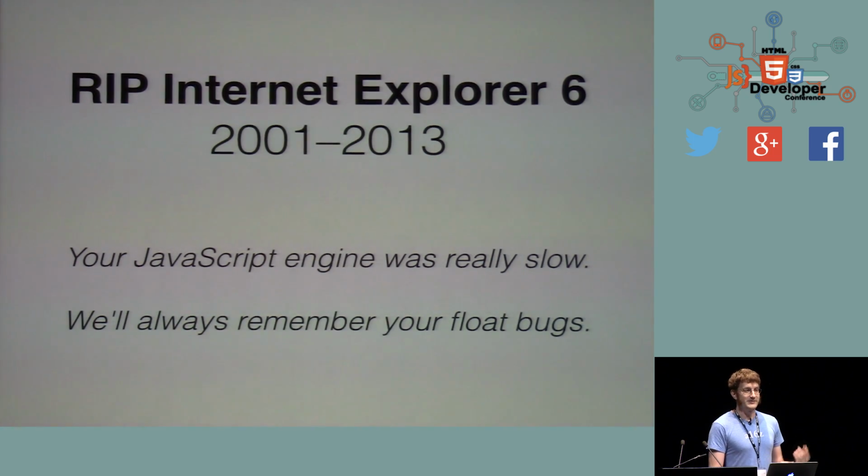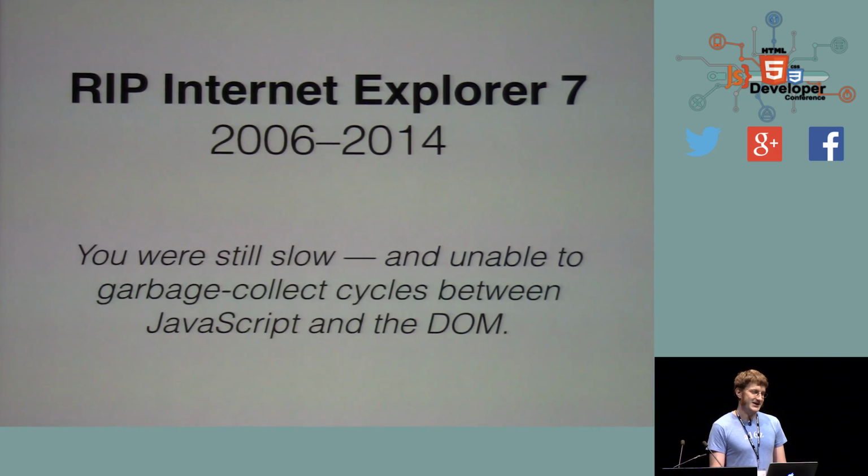So then I would start running my code through Internet Explorer 7 in my head. I take into account that it still has a pretty poor JavaScript engine, slow execution, poor garbage collection, poor debugging. And just the fact that these browsers are, for all intents and purposes, gone now is part of what makes this a special time for JavaScript.